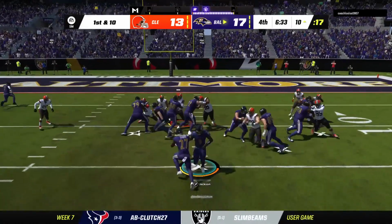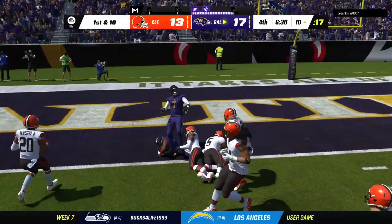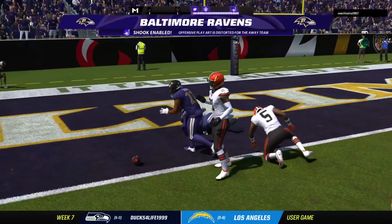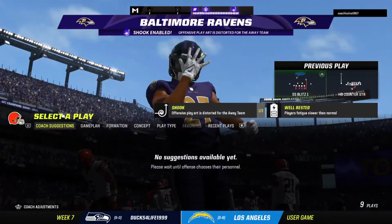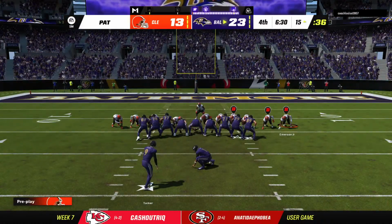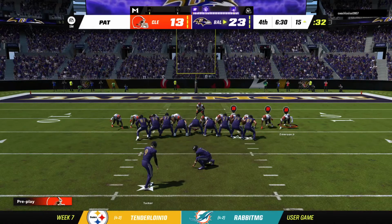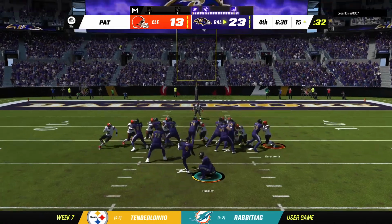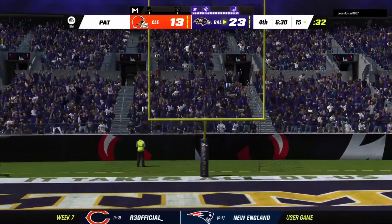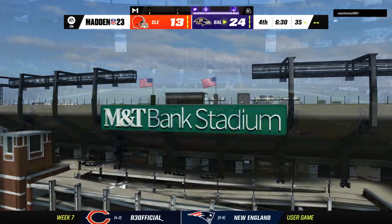On the counter now, it's Dobbins, and he'll take it into the end zone for a Ravens touchdown. J.K. Dobbins, his 7th rushing touchdown on the year. And the Ravens are looking to make it 2 straight as they add on to this fourth quarter lead. Tucker able to connect on the extra point, and that pushes the lead up to 11.